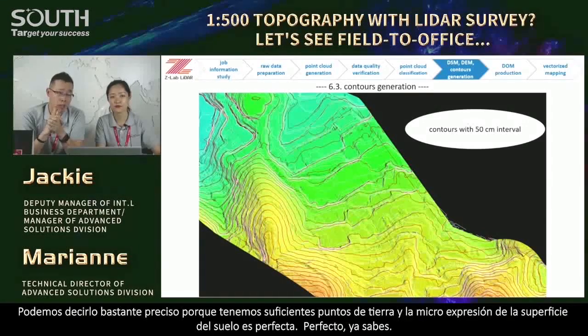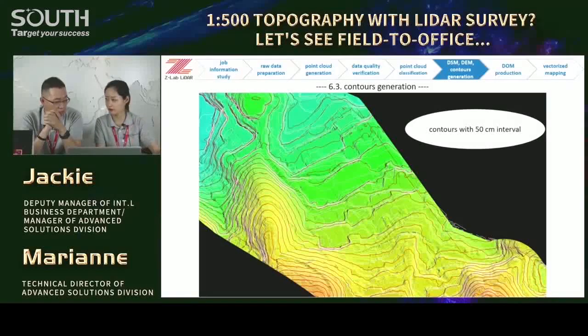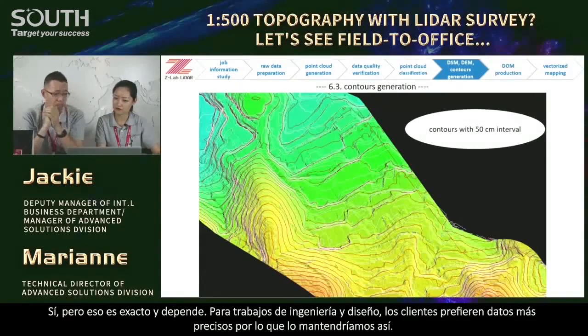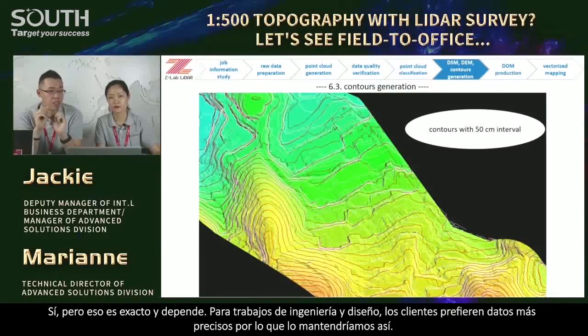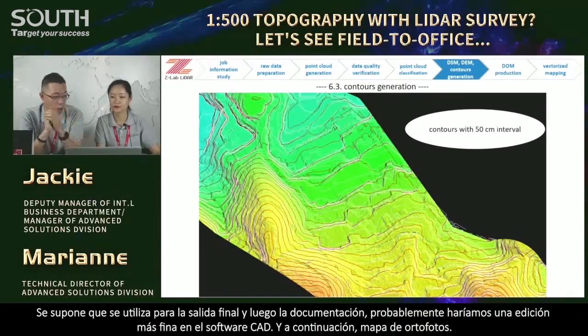We may say it quite precise because we got sufficient ground points, and the micro expression of the ground surface is perfect. But it looks not too smooth. But that's accurate in depth, you know. It depends. For engineering and design works, the clients, civil engineers, prefer more accurate data, so we would keep it like that. But suppose it's used for final output or documentation, we would probably do some more fine editing in CAD software.